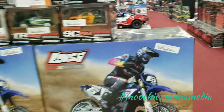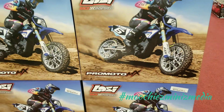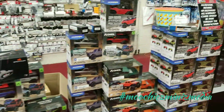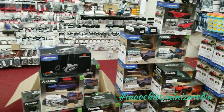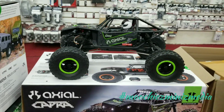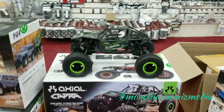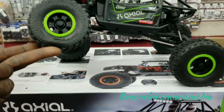More motorcycles. 549 here, King Cobra RC. Get back around here to some of the 24 scales. Several 24 scales to choose from. Yeah, I like that one. The Capra. 118 scale Capra. Got a little flex on him. Nice little truck.